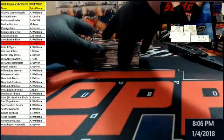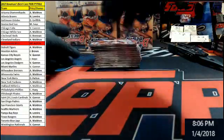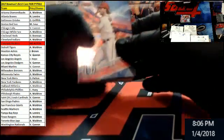And then again, if we do pull anything big, it's a dual auto. Trying to think, say like a Trout Bryant, and it's like two different people own it. I will let you guys try to work it out before the word random comes out.